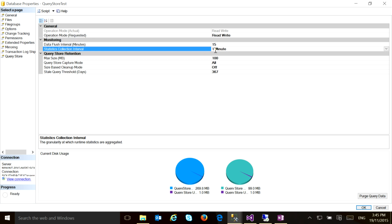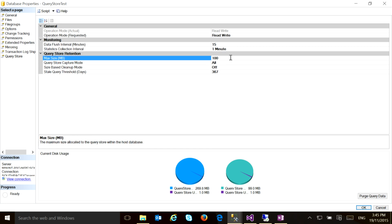So when you're looking at it in the chart, you can see the time intervals, and if you choose 1 minute, then you'll see a time slice of 1 minute. Okay, you can also set a maximum size, and that's obviously something you want to be thinking about. Query Store still comes with a little bit of overhead. You still need to manage its size and things like that. It starts at 100 megabytes, but you can change that if you want to record more data.